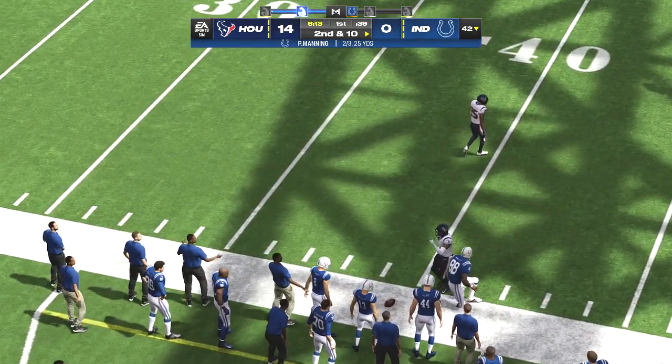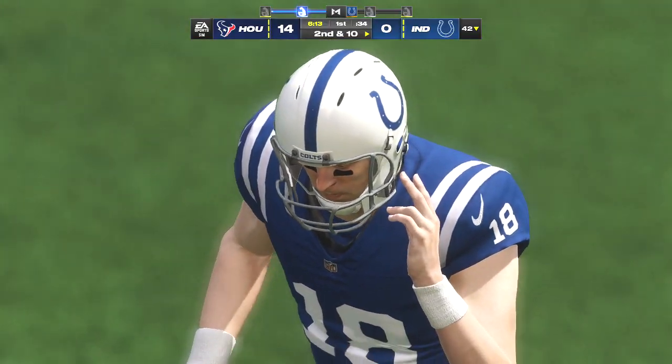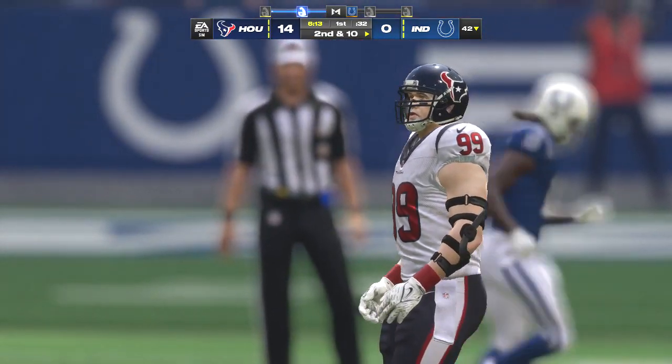Now here's a pass on first down. It's knocked away and incomplete. Yes, sir. How about an attaboy there on first down? Got his hand in and knocked it away.